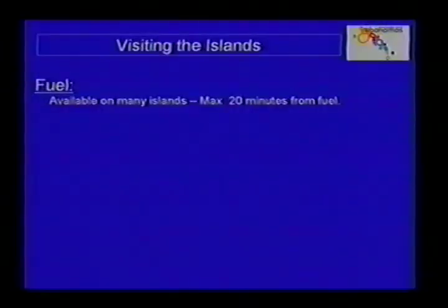Fuel. Fuel is available at basically 20 airports within the islands of the Bahamas. Wherever you are within the Bahamas, however, you are no more than 20 minutes flying time from fuel. So you can roughly get fuel at just about every major island within the Bahamas. However, let's just say you decide to land at One Key, where it's just you, a coconut tree, and the beach. You're only 20 minutes away from fuel, no matter where you are within the Bahamas.